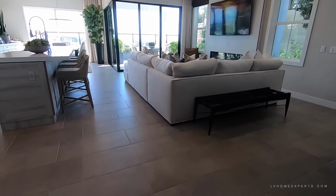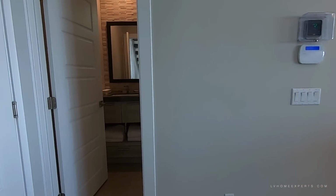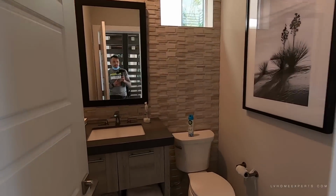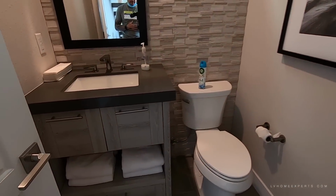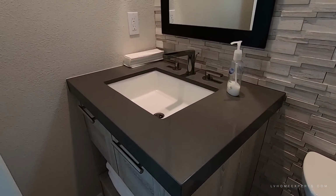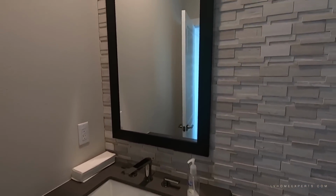Now look at the tile in here. I love the tile work. Kind of gives you that industrial concrete flooring type. These look like 18 by 36 on here, so it's a pretty decent size. Love that orange peel texture. You have a 2.5 inch or a 3 inch on the casings, and I love this backsplash of this half bath. Undermounted sinks, or undermounted sink.